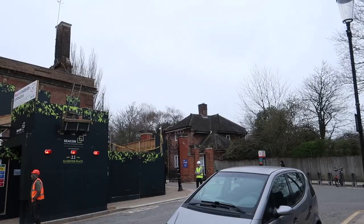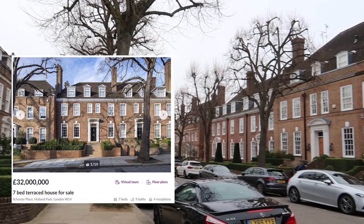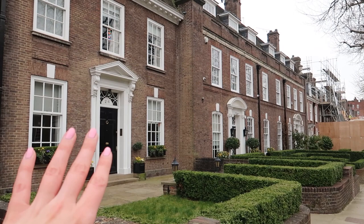And we've got the entrance to Holland Park. I'm at the south entrance. I will show you the route from the station from the north, because that's probably where most people are going to come from. But how beautiful is this little road? Oh, I can imagine at Christmas this looking absolutely stunning. We'll have to come back.